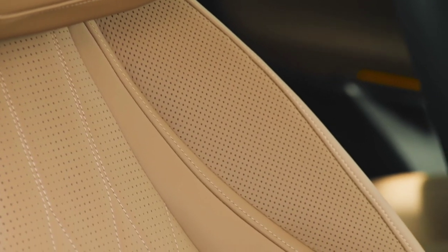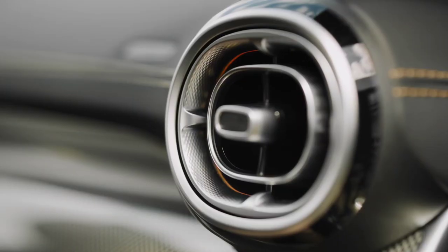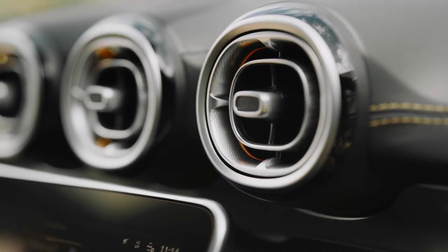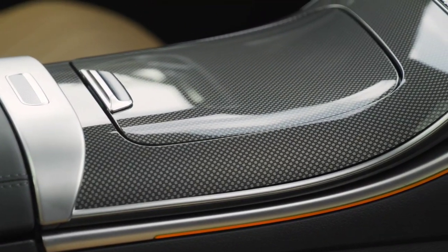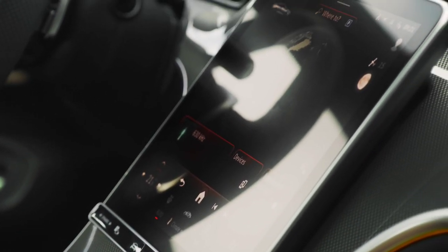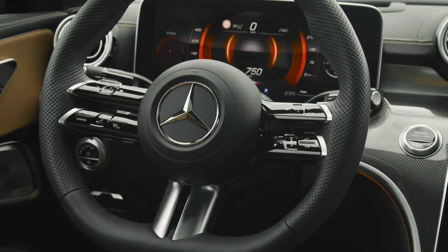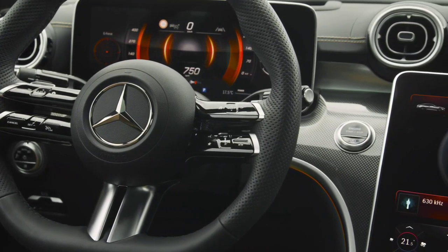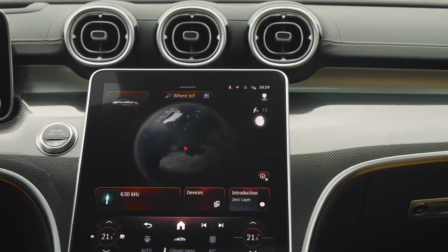Even so, we have premium materials and finishes, a digital instrument cluster with a 12.3-inch screen, an 11.9-inch central display for the MBUX multimedia system, ambient lighting with 64 colors and, optionally, a Burmester 3D audio system. Returning to the multimedia system, it has a 5G connection and is able to run games, display clips from TikTok, but also mediate video conferences through the WebEx and Zoom applications.